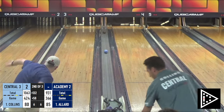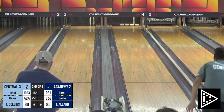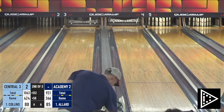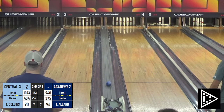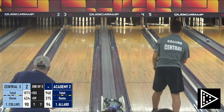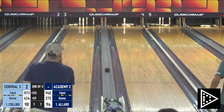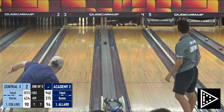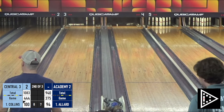Collins 5-6. Nine and 10. Plus one for Collins. Collins last year had a road average of 116.5. And 1, 2, 9, and 10. Spare for Collins. Allard 1-2, nothing doing. 100 and a ball through 8 for Charlie.